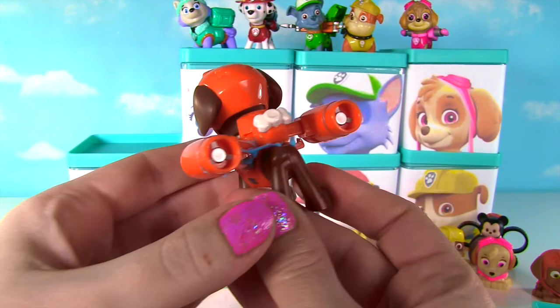He was one that I was really looking forward to getting. Partially because I love popsicles and that looks yummy. He's got the cool apron on and the little hat. Love this one. Ooh, I love all these surprises.